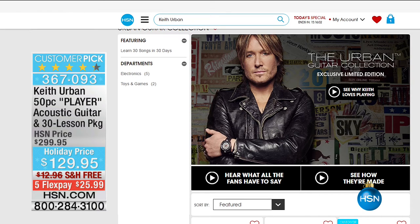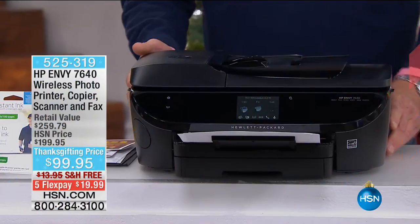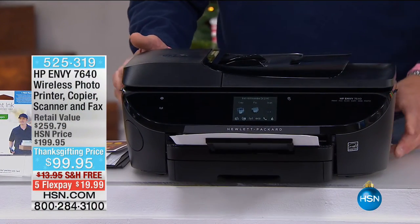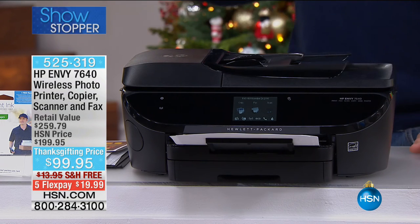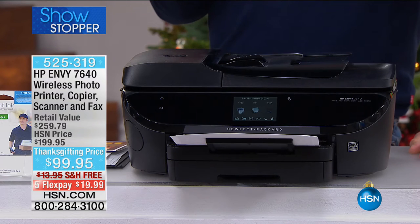All right, guys, we saved something really great for the end of this show. And it is a heck of a printer. It's from HP. It's our showstopper. I've never seen a deal like this before on this printer. I did some homework and checked online and looked at all the other stores out there to see if anybody can touch our deal, and nobody even comes close.